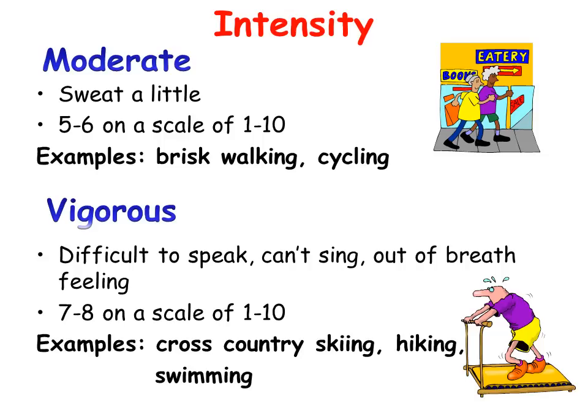So what do we mean by moderate and vigorous intensity? Moderate intensity means you will sweat a little, and if you were to rate the intensity level, it would be a 5 to 6 on a scale of 1 to 10. Some examples would be brisk walking or cycling.